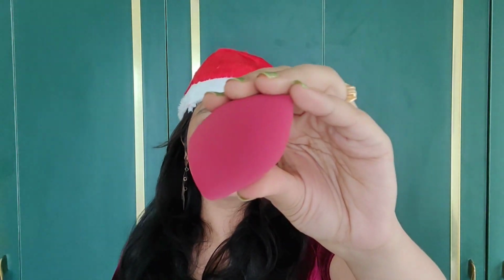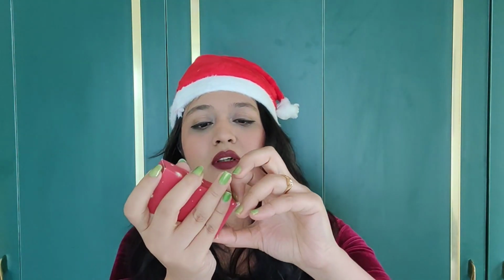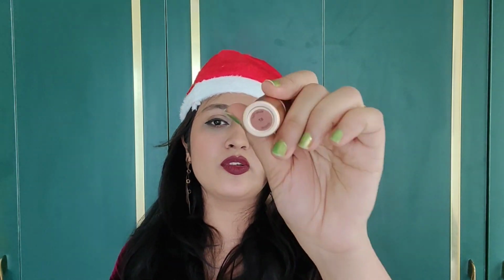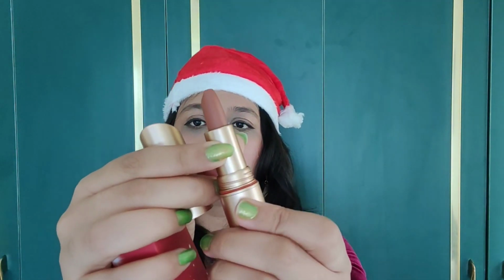In number 6 we have, okay, this is a beauty blender, nice. Number 7 we have, okay, lipstick. This is called Nude Flirt 07. I don't know, I have to see the color. Oh, this one is rotatable, nice. Nice, this is a beautiful color. This is a nude brown color. I really like these kinds of nudes, so I love this, and this kind of nude suits most people. They have done a great job by selecting this kind of nude.